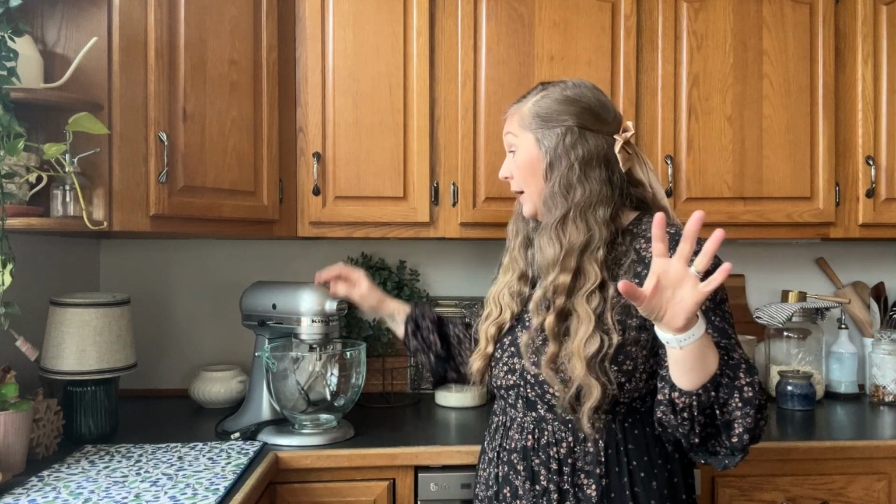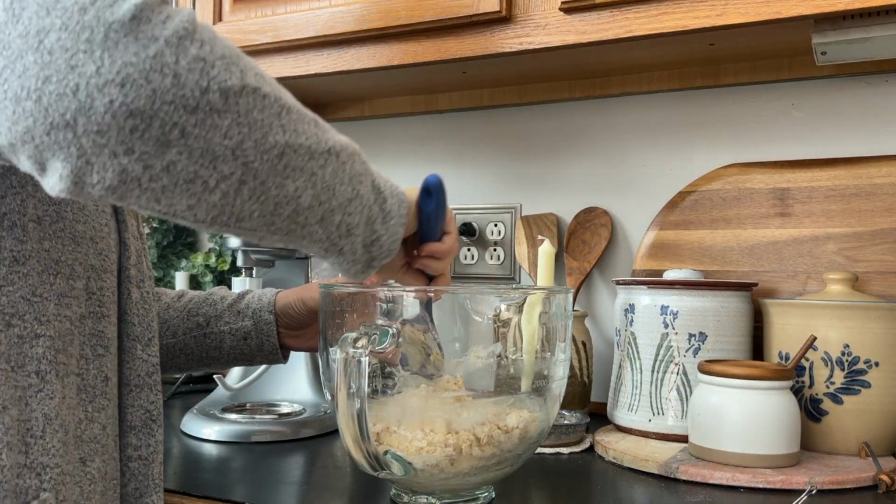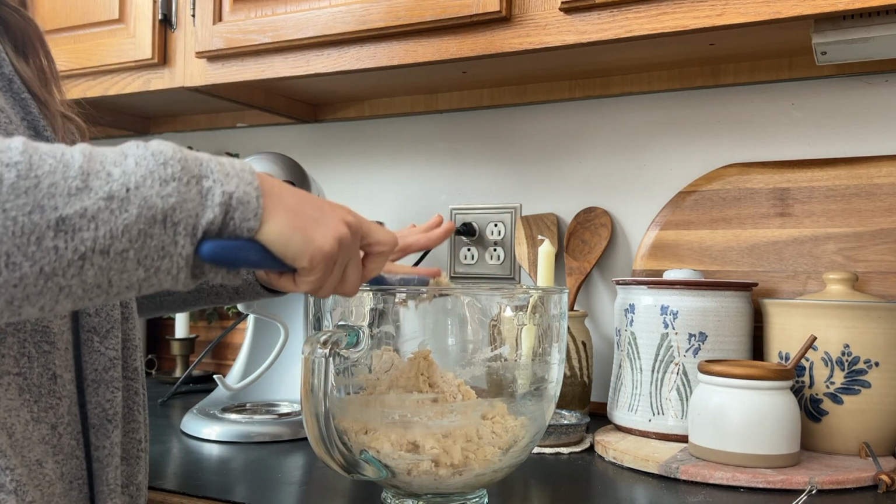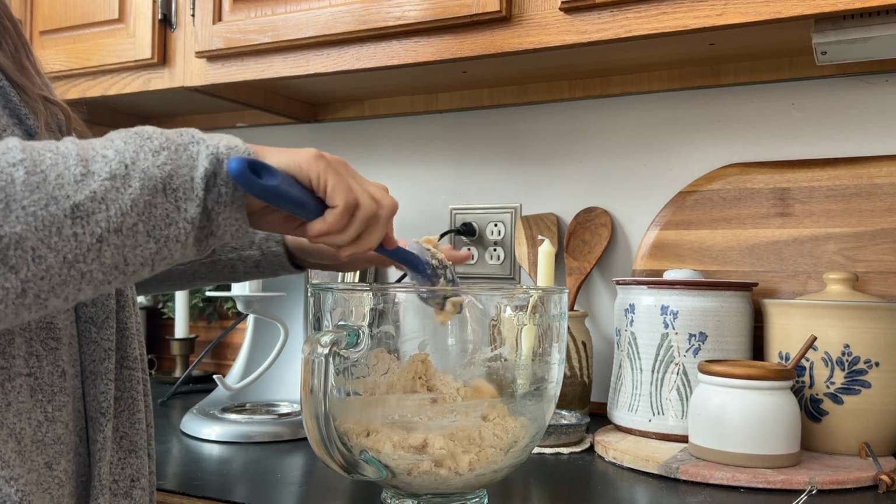The very next thing that is an absolute must in my kitchen, I probably use it, I don't want to say daily, although I have had seasons where I have used it daily, but definitely every single week, is my KitchenAid. I love this thing. This has been a game changer. I registered for one for my wedding because it's an incredibly expensive tool, in my opinion.